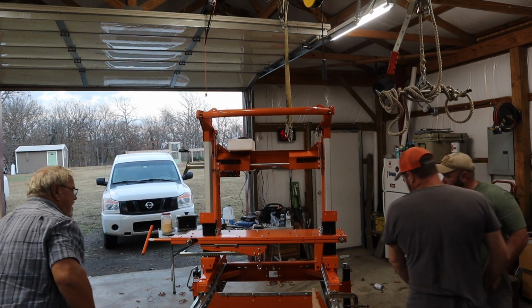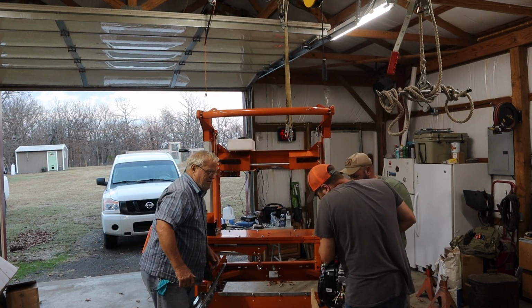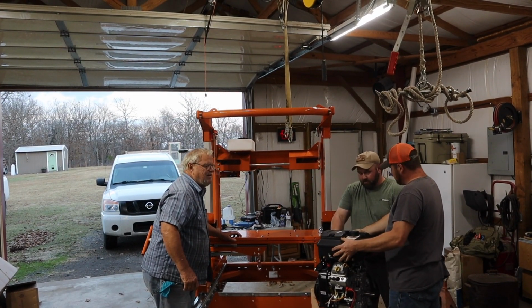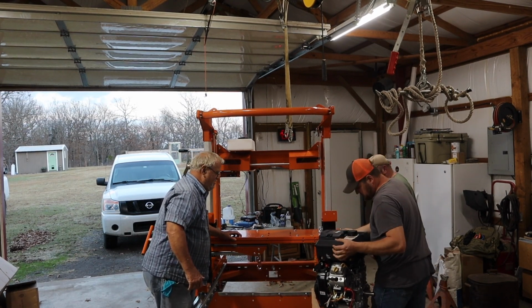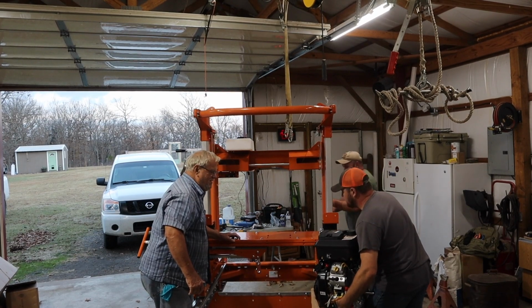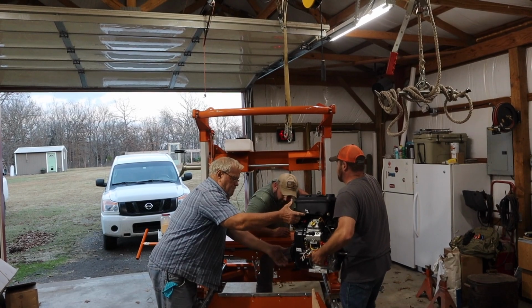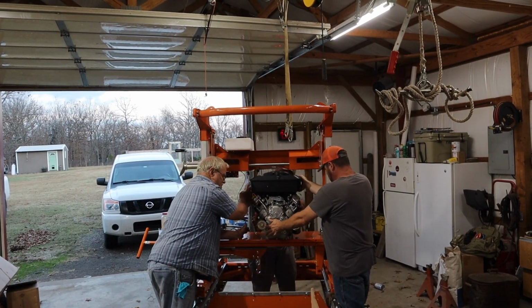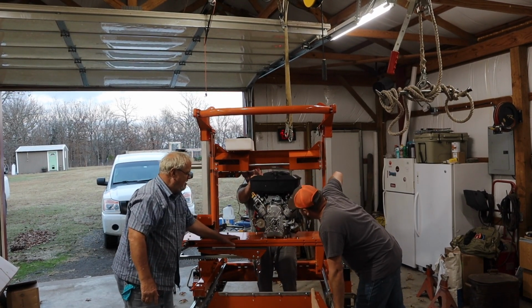Heavy? It ain't heavy enough to drop this down. I'm just gonna pick it up and put it on there. You wanna scoot it forward or anything? Yeah. Of course, you got it as low as it'll go. Well, that's the motor.